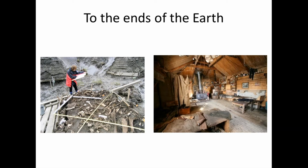However, as I said, in the last 20 years, a completely different story is emerging. Excavations in the permafrost along the banks of the River Yana in Siberia have revealed a sophisticated culture living there, which has been dated to 30,000 years ago, so prior to the peak of the last ice age, rather than after the peak of the last ice age.